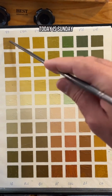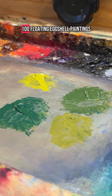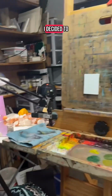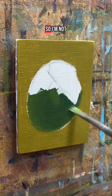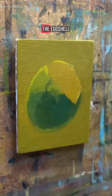Hello everyone, today is Sunday, February 23rd, and we are looking at the making of number 13 out of 100 floating eggshell paintings that I'm challenging myself to make this year. So for this painting, I decided to start with a limited palette of interpretive colors. So I'm not worrying about trying to accurately portray the colors that I'm perceiving or observing in the eggshell.